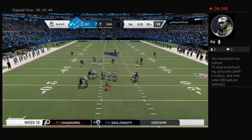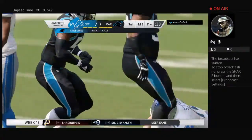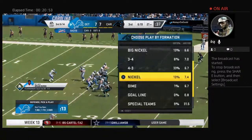To throw is Stafford. Nowhere to escape, and he goes down. Alec Ogletree in there to get him. It's a loss of 5.